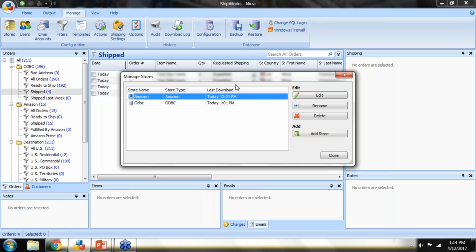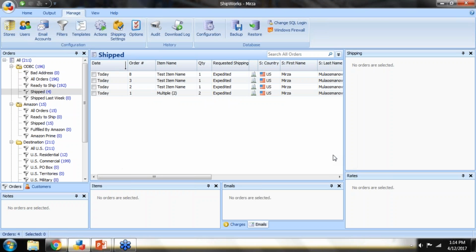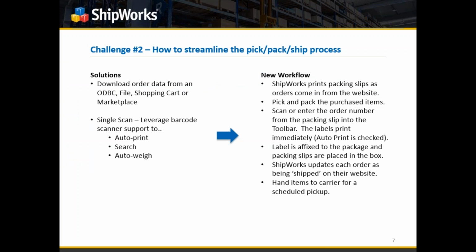The other option is with flat file, we can download order data from an FTP folder. We can download order data from an email containing an attachment of a CSV, or we could just pull in CSV or Excel or XML files that are located locally on your machine. Now, once that order data is in ShipWorks, after it's been shipped, we give you the ability to upload the tracking back to wherever it came from.